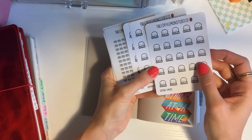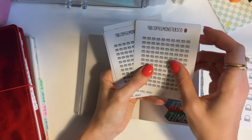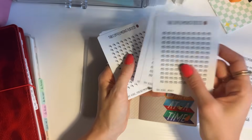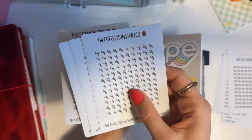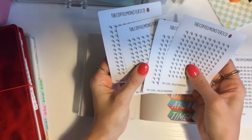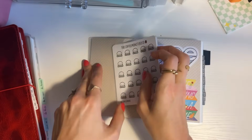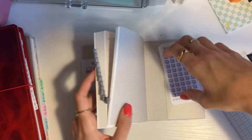So these are just cute little edit stickers from the Coffee Monsters Co. And then these are little money icons, tiny icons just for when I get paid. I want to keep track of where I'm getting paid, who's paying me, all that fun stuff. And then these are little microphones, so this will be for when I need to record voiceovers. And I think that's it for the stickers in here. Let me check and make sure there's none in the back. There might be some. Oh yeah, there's more in the back.